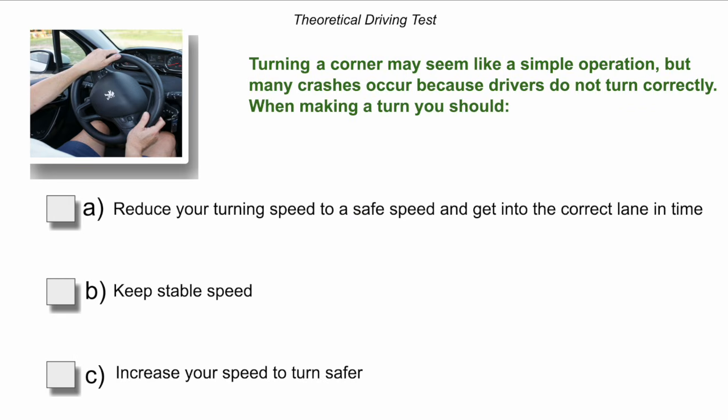Turning a corner may seem like a simple operation, but many crashes occur because drivers do not turn correctly. When making a turn, you should reduce your turning speed to a safe speed and get into the correct lane in time.